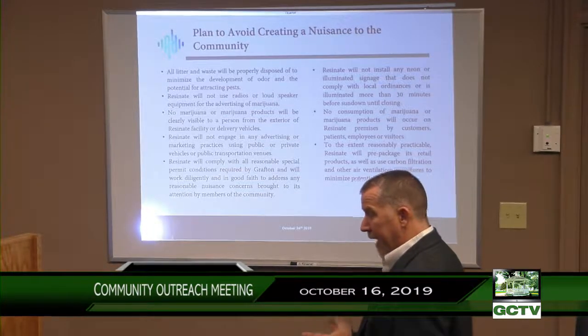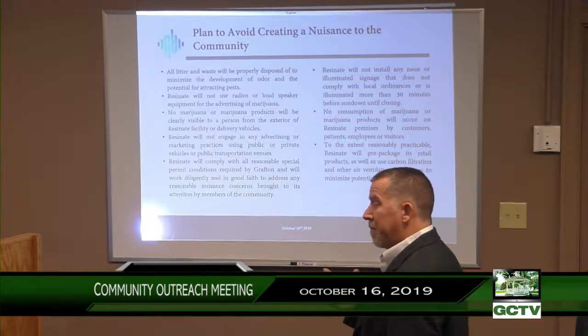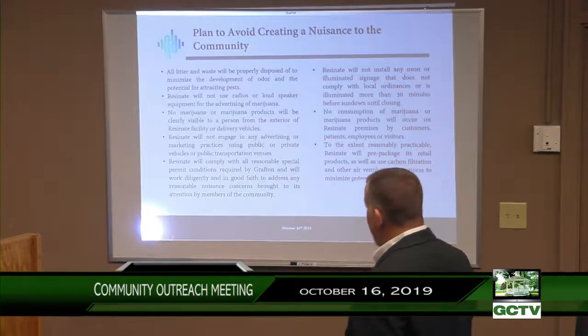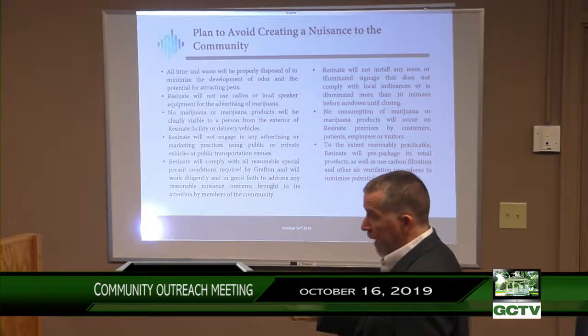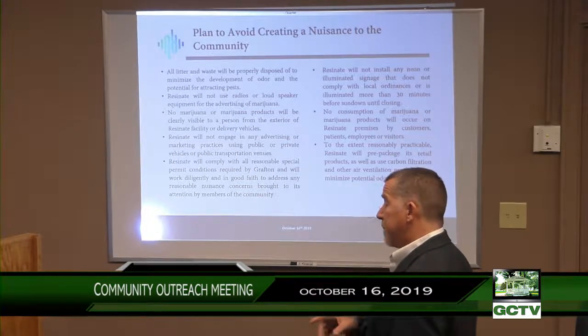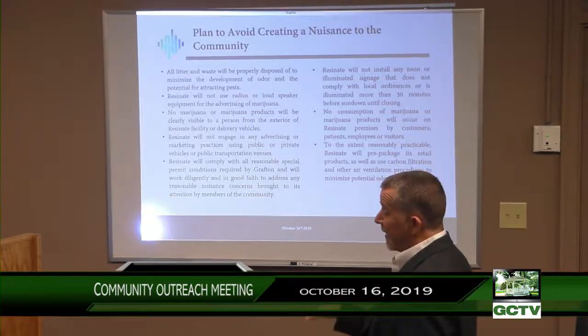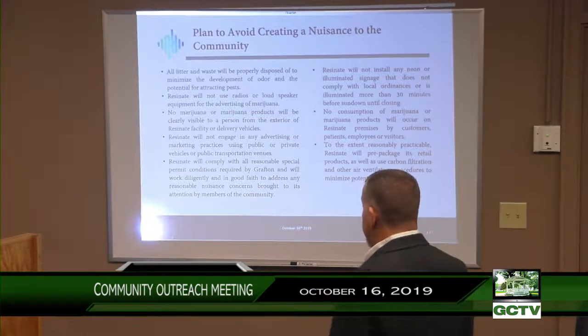Our logo is very elegant. It doesn't speak to cannabis whatsoever. We don't use marijuana leaves. We don't use images of products. We don't use any of that. On the exterior of the building, our signage is going to comply with what the town requires, but it's going to be very simple. In Worcester, it simply says our company name and our address, and that's it. It doesn't even say cannabis dispensary on it. It doesn't need to, people will find us.